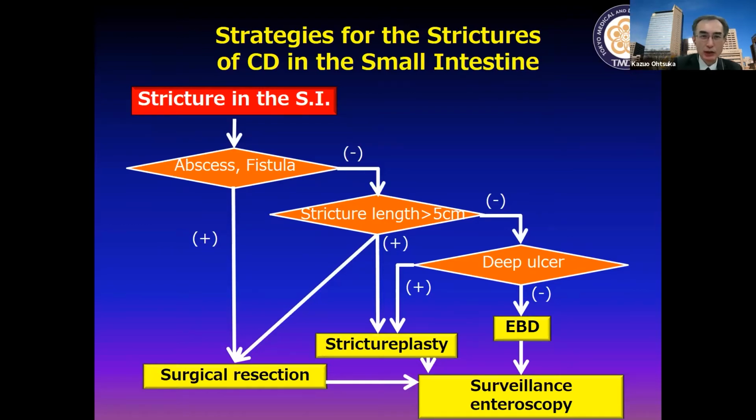This is a strategy for strictures of Crohn's disease in the small intestine. If there's a stricture in the small intestine, first assess whether there is any abscess or fistula. If an abscess or fistula exists, that is an indication for surgery. And the stricture length is next important. If the length is more than 5 centimeters, unfortunately, they go to surgery. And without deep ulcer, endoscopic balloon dilation is available.